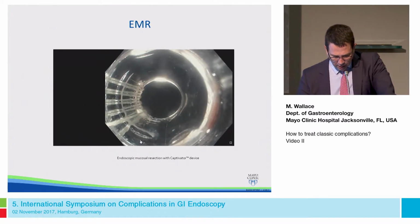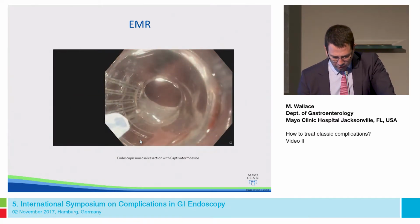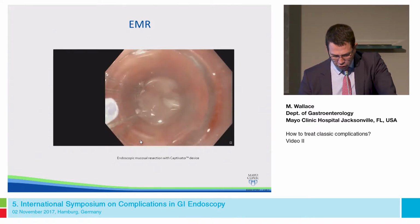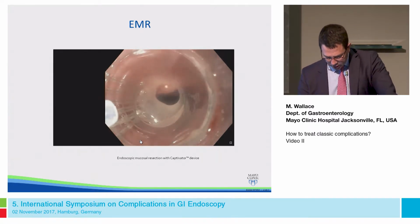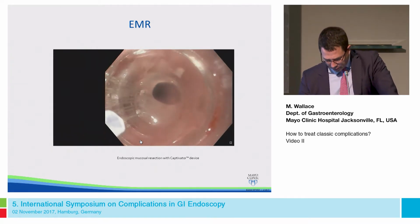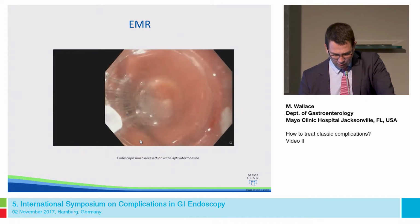So at this point, we reintubated the patient. This is unedited video, as you can see. So we reintubate the patient. The first thing I did was actually pass to the stomach and resuction the contents of the stomach. We do all of our procedures under carbon dioxide, so I did not need to do any change in the carbon dioxide. But we went past the lesion, and notice here, you could see that very briefly.